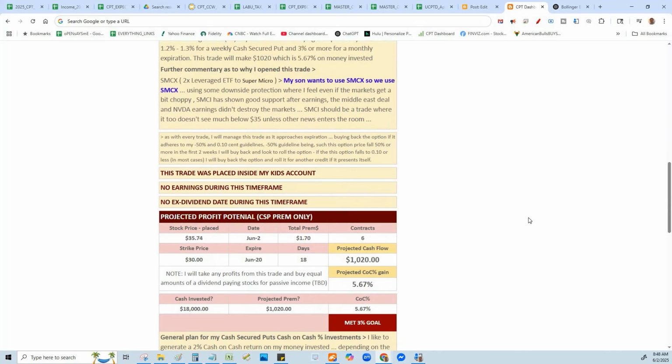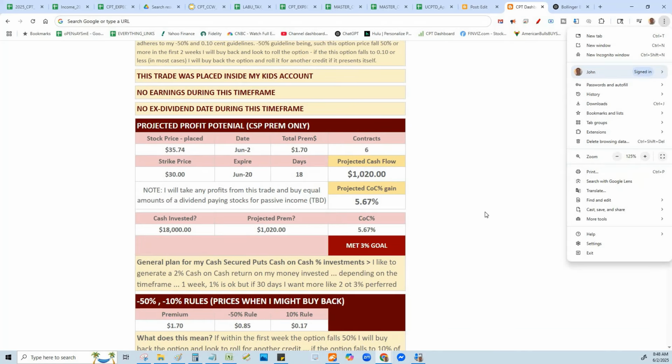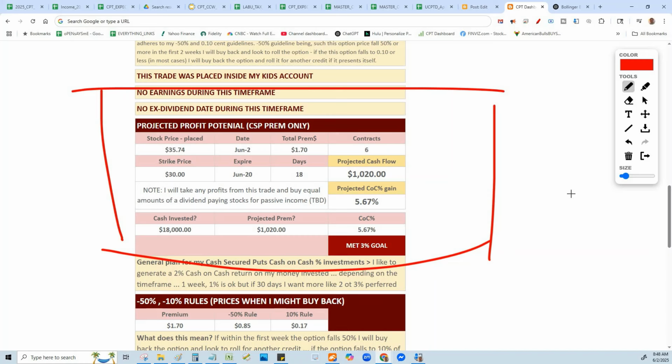But here is that trade, and I want you to look at the screen. I'll dial it in. Seems like every time I mention real numbers on YouTube these days, YouTube absolutely puts its thumb on me. This is an 18-day trade for a small account. Look at that. That is incredible. That's going to be 5.67% cash on cash, 18 days. It's going to take all of that right there and buy a dividend-paying stock. I'll tell you, that is what we do.